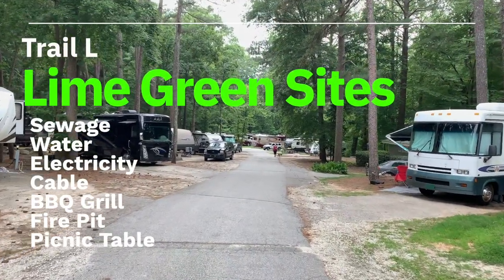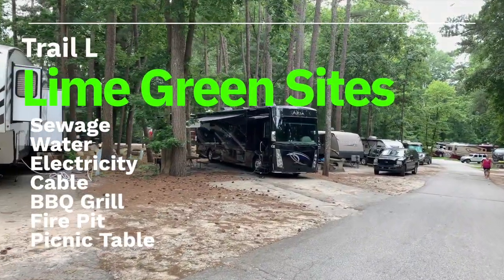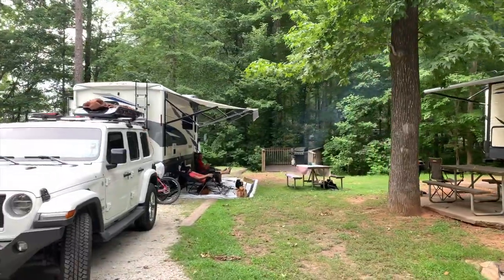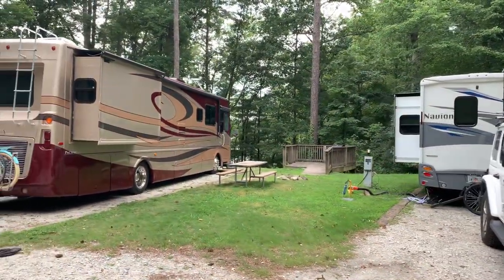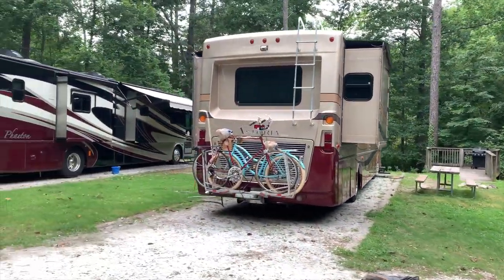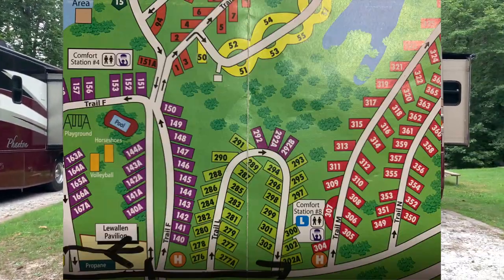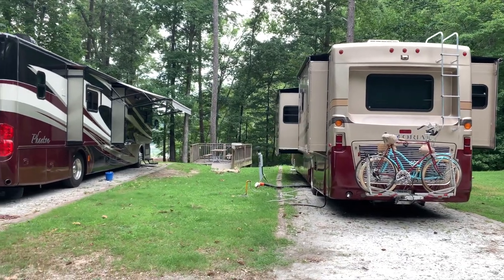And you have sewage, water, electricity. Hello! Hello. These have docks. Nice! So this is 292B. These have wooden docks and a barbecue grill, gas grills, and look at this. So this is 292A and has a really pretty view of the lake. So these are premium sites.